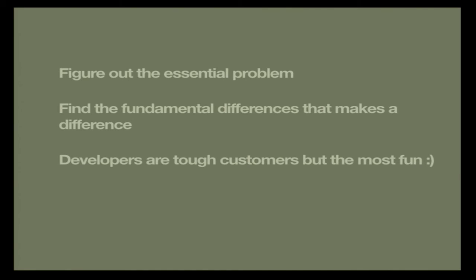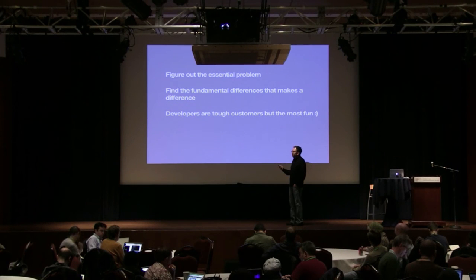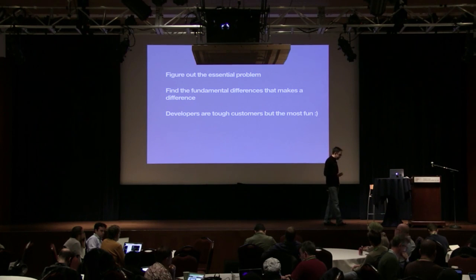But what were these fundamental differences? This idea that it was a platform, and not an app. It's very easy to lose your way on this because honestly in many cases it gave the engineers free rein to go crazy and over-engineer and over-architect if they wanted to. So this is definitely an art versus science type of thing, figuring out where to pull the reins back on that. And then the last takeaway, of course, is that developers are the toughest customers, and the most fun to work with.